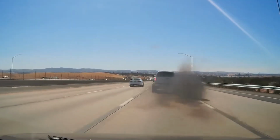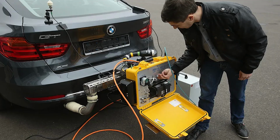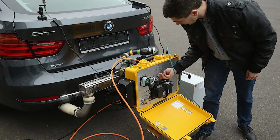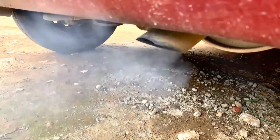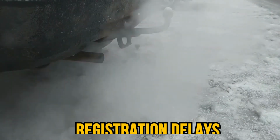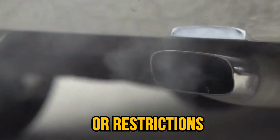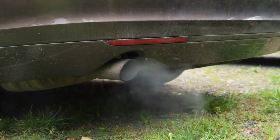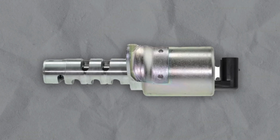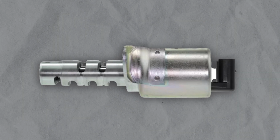This doesn't just make your car stink, it could cause you to fail an emissions inspection, which is required in many states and countries. Failing a smog test isn't just about pollution, it can also lead to registration delays, fines, or restrictions on driving your vehicle until the issue is fixed. Emission systems are heavily regulated, and VVT faults are often flagged quickly during inspection.